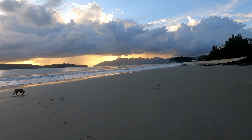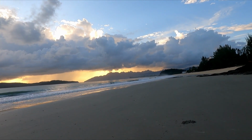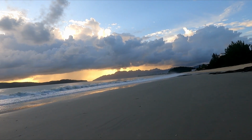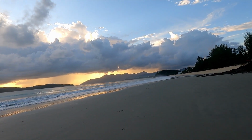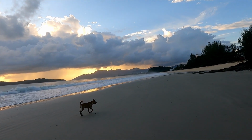Today, when I saw the cloud, I knew the sunset would be amazing, but I didn't know what to expect. And it was actually way better in the end than what I could have imagined. As you can see here in the background, already the sky is bright yellow and it's like fire.